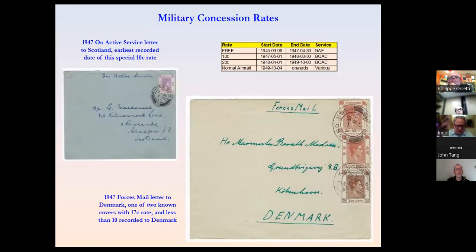Military concession rate. After liberation, a military administration and forces remained in Hong Kong for several years. Until October 3rd, 1949, soldiers stationed in Hong Kong were considered to be on active service. As such, if they marked their letters on active service or forces mail, they would get the concessionary rate.